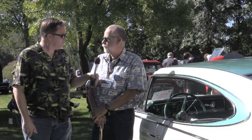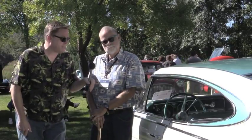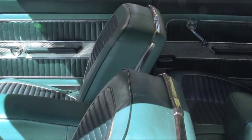Basically, the car has just been loved its entire life. It's been waxed and maintained regularly, and that's one of the keys to keeping any car: keeping up with the maintenance on it. Goodness. And they only made these for 3 years? 3 years, in '65, '66, and '67. And this is a '65, and this is actually a very unusual color combination for the year, so that makes it a little more special.